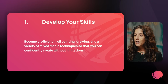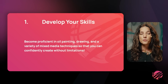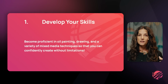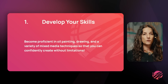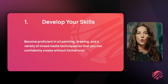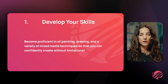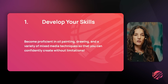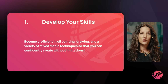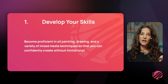So our proven method is that the first part is all about developing your skills and becoming proficient at oil painting and drawing. That is a foundation. And it doesn't matter if you already have some skill, you're already very skilled, or you have no skills at all. We will teach you how to paint accurately, how to paint in an old master's technique, the foundations of the elements of art, and to get really, really good at drawing and oil painting so that you don't have any limitations whatsoever, and you're super confident.